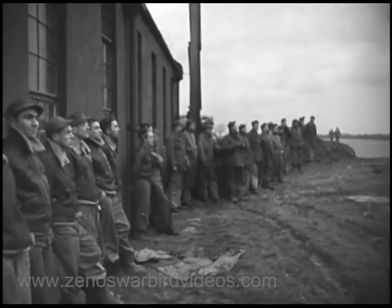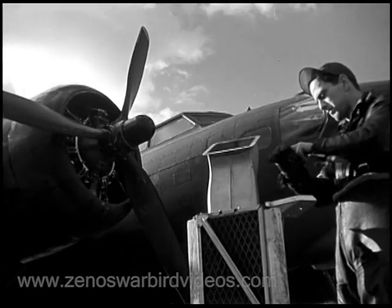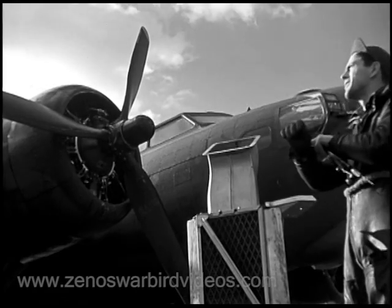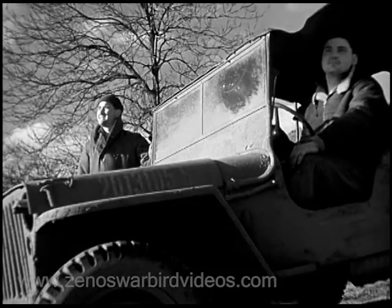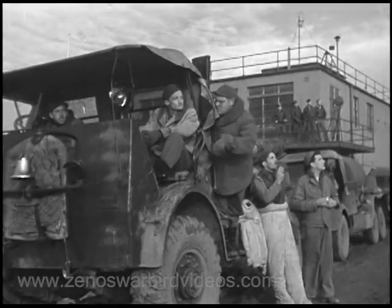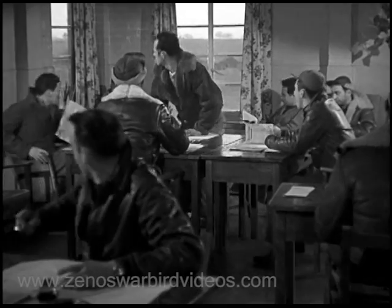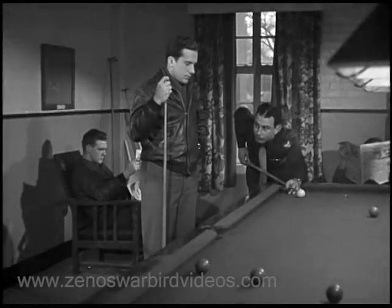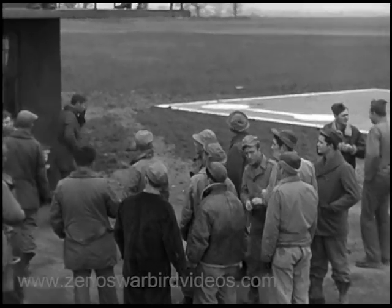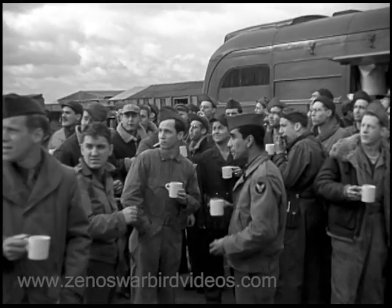At the fields, it's getting on towards the most nervous of all times, the estimated time of return. Everyone who stays behind sweats out this period at the end of each mission. Here at the control tower, at the dispersal areas, at the Red Cross, at the officers' club, everywhere on the field, the one thing paramount in everyone's mind is that the group is due back.